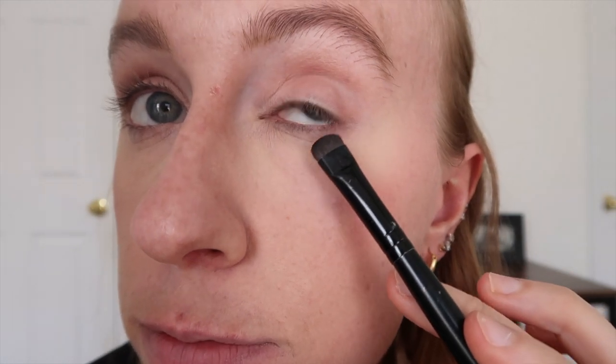Look at your eye and you follow the bottom lash line, and you see how the bottom lash line will go up to your brow. This is the angle that you want to do your winged eyeliner. So take the brush and just swipe a tiny little bit from the bottom line up. Just like that, and we'll wipe that off, and then you'll connect it to like the middle of your eyelid.